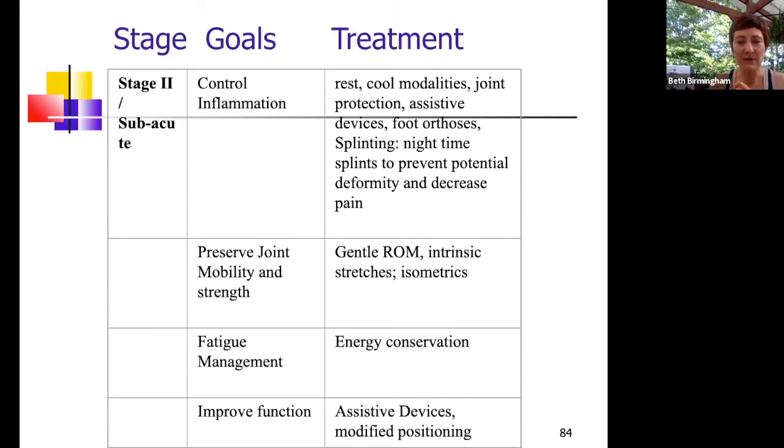What are the things they're having difficulties with in their daily life, and what can you do to help them still do them without causing the deforming positions? Looking at assistive devices and modifying their positions.